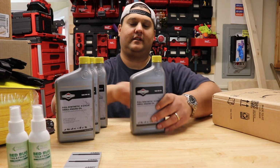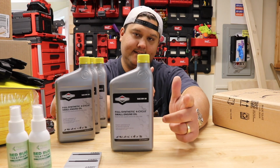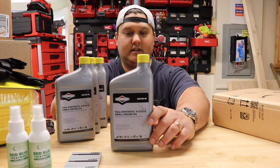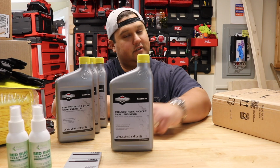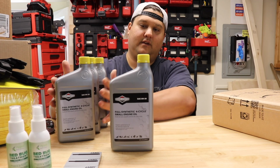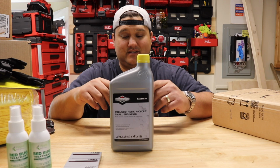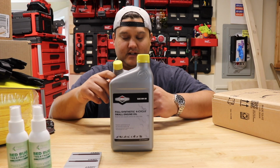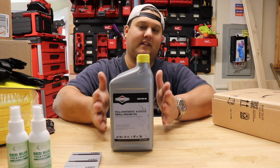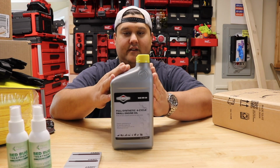I made use of this full synthetic Briggs & Stratton 5W30 oil when I did the summer service on my snowblower, and I didn't have enough left over to do the lawnmower, so I decided, you know what, we're going to buy 4 bottles because as best I could tell, this is really good stuff. I may end up even using this, actually no, I'm not going to use this in the UTV because I buy the Kawasaki oil, but I have enough for the next service. So now I have 4 bottles of this.